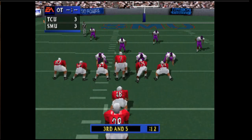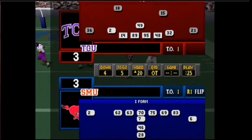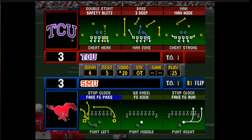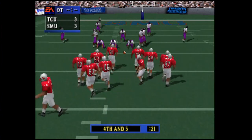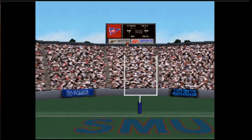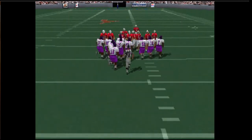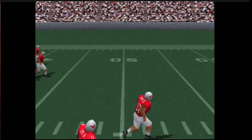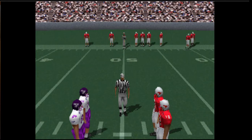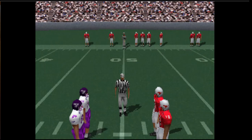Third and 5 at the 20-yard line. Pass is broken up by number 21. Fourth and 5 at the 20-yard line. The kick is no good. At the end of OT, the game is tied at 3. Defense, TCU.